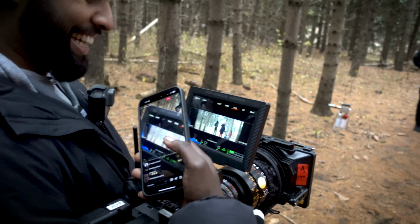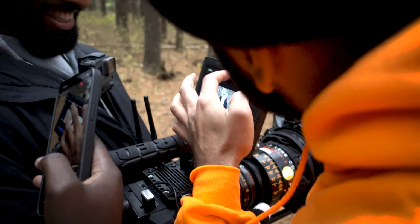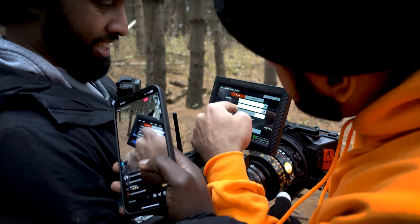Such a dickhead. He fixed it. Now it's more like it. But that's how skinny it is, Joe? No, it shouldn't be. Let me try it. Oh, it's because I did full frame. Yeah.